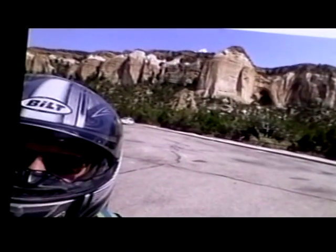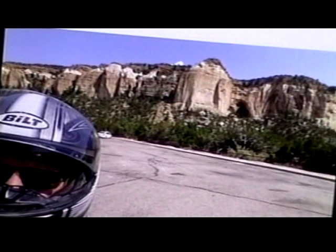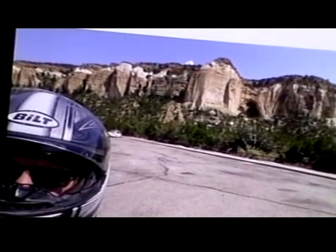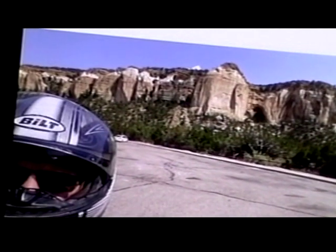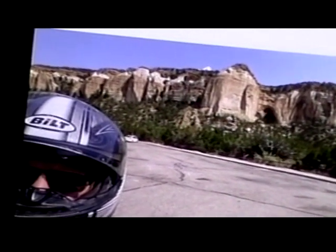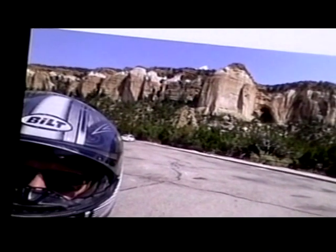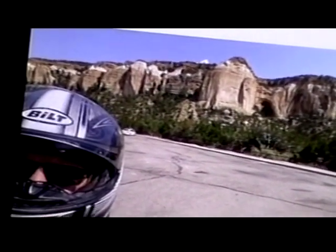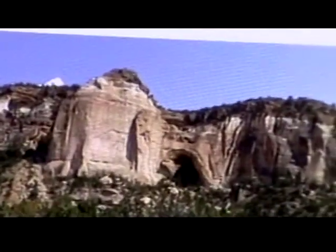On the way back south of Grants, we took Highway 117 down beside the Malpais. On the west side of us, on the east side, was this big rock wall all the way down there, and they call the area that the road goes through the Narrows. And this is the Coma Arch right here.